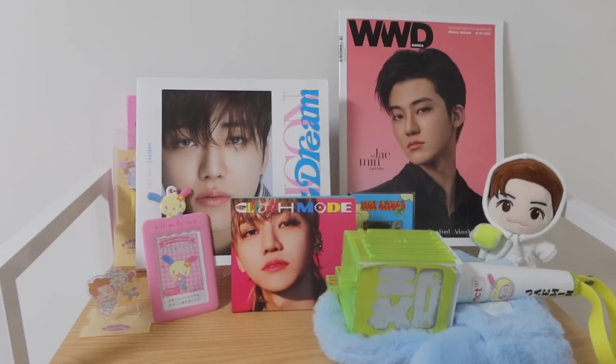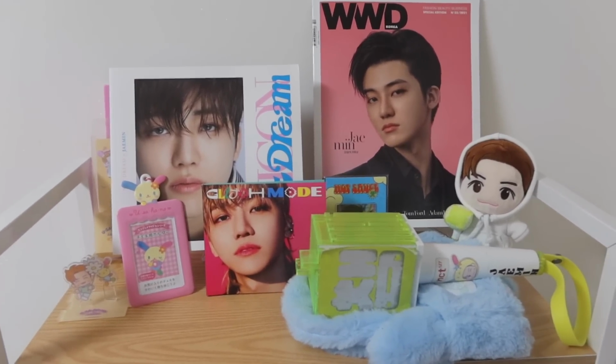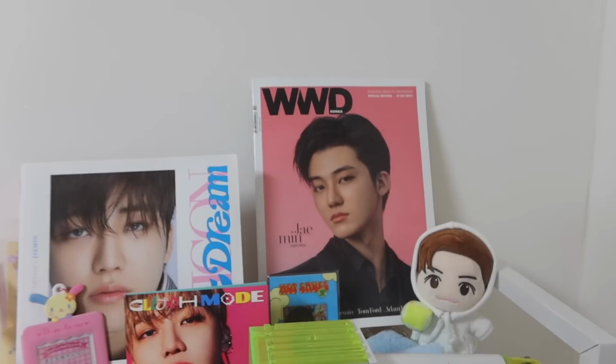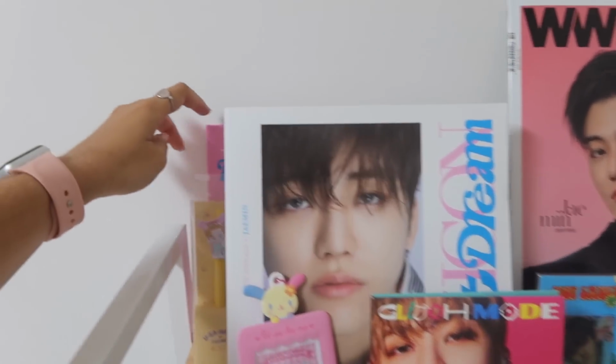First off, we have my little Jaemin dedicated section. Obviously, if you guys do not know, Jaemin is my bias in NCT overall, out of everyone. And so I have a little dedicated, I guess, shrine to him. So this is one of the magazines he was the cover for, which I think is beautiful. This is his D-Icon photo book, and then the little binder is right here.